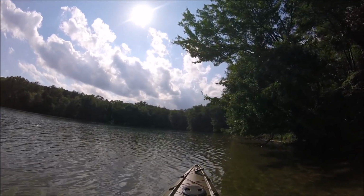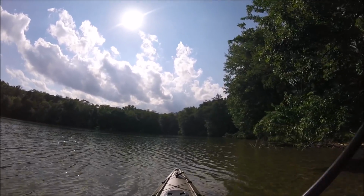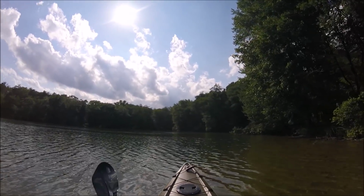So if I really was trying to just get from one body of water to the next as quickly as possible, it really would have made more sense to just drag the kayak right across that little sliver of land, and I'd have been there.